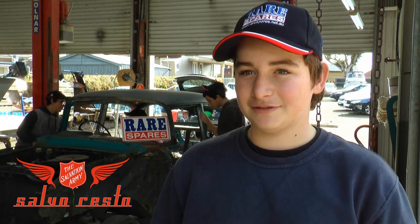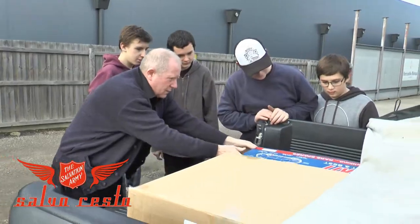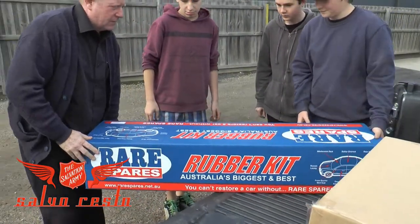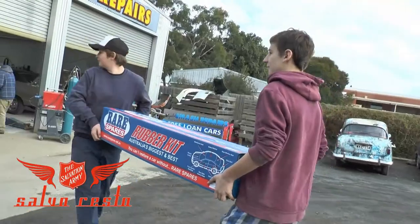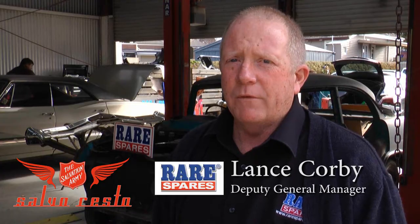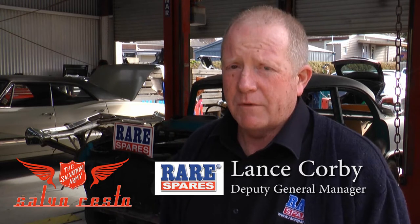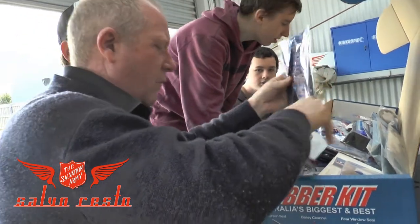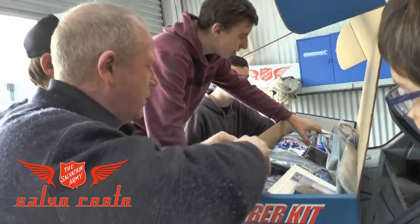Today we had Lance from Rare Spares come down and give us some parts for the car. That box there is the rubber kit. Probably take two of you to carry that. All right. We're going to help them out with all the door seals and every bit of rubber that the car's going to need after it's been painted. All the different door seals, windscreen seals.